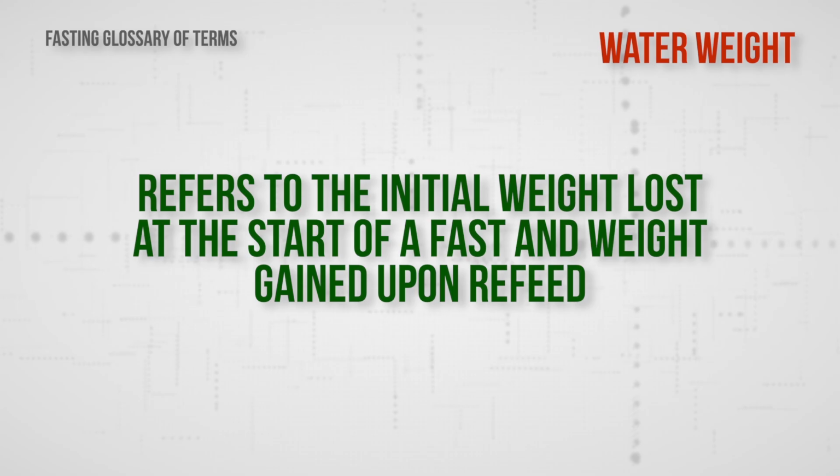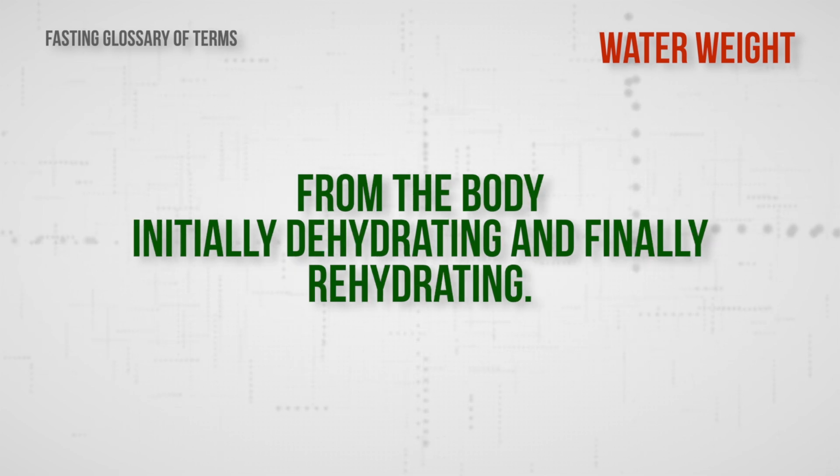Water weight typically refers to the initial weight loss at the start of a fast and weight gained upon refeed from the body initially dehydrating and then finally rehydrating itself. It can deceptively impart positive and negative emotions if you're a scale hawk, so account for it beforehand.